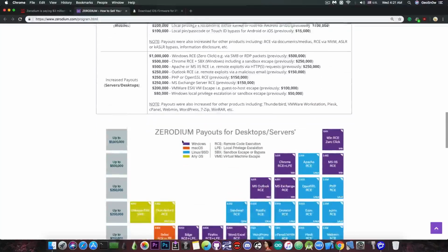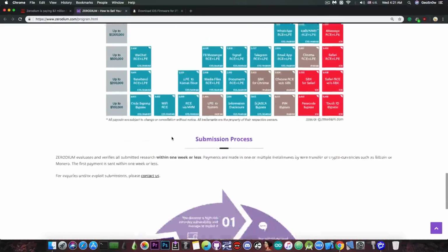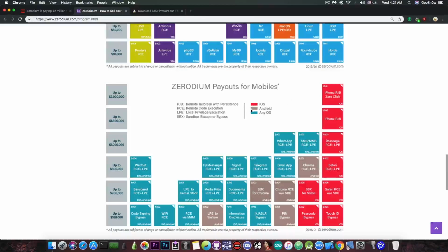If you go down below in here, they have a table where they can pretty much show you what they would pay you for a specific vulnerability on a specific system. And you can see that iOS vulnerabilities are actually pretty high if you go to the mobile one in here, which is for iOS, Android, or any OS. And they have in here remote jailbreaks with persistence, they have remote code execution, they have local privilege escalation, and they have Sandbox escape or bypass as well.